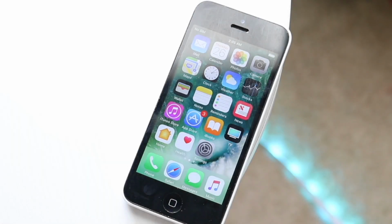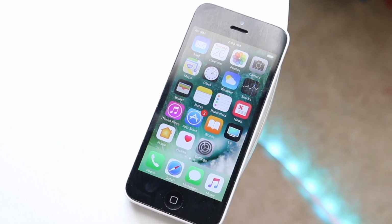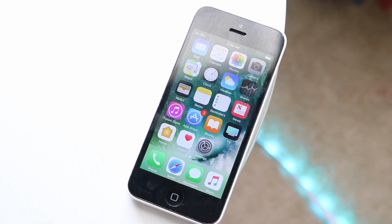Well, everyone, it's time for us to take a look at the iPhone 5C and see how this particular iPhone holds up in 2024. Now, the thing I will definitely tell you about this particular iPhone is that I really don't think anybody should be buying this type of iPhone anymore.